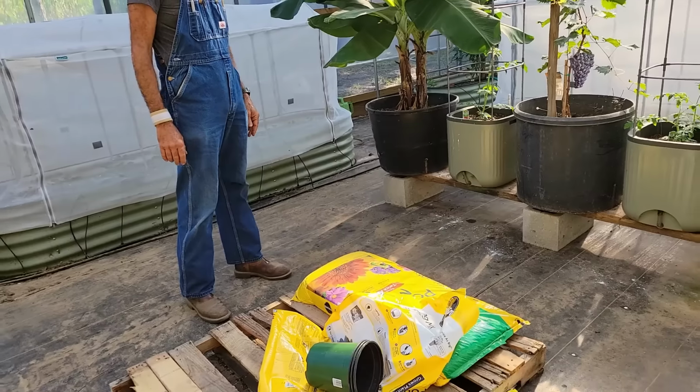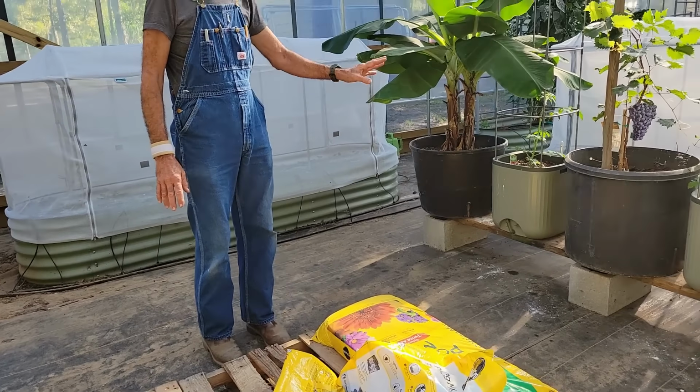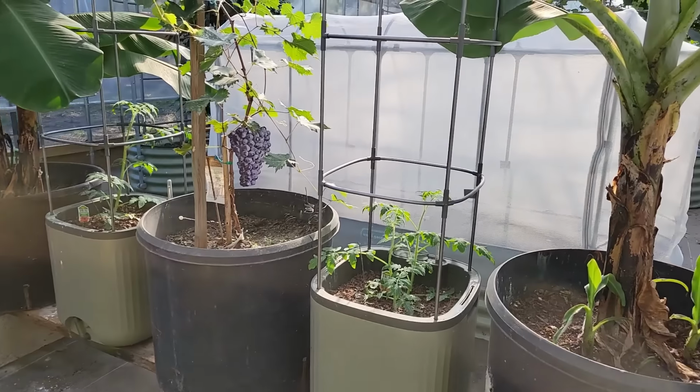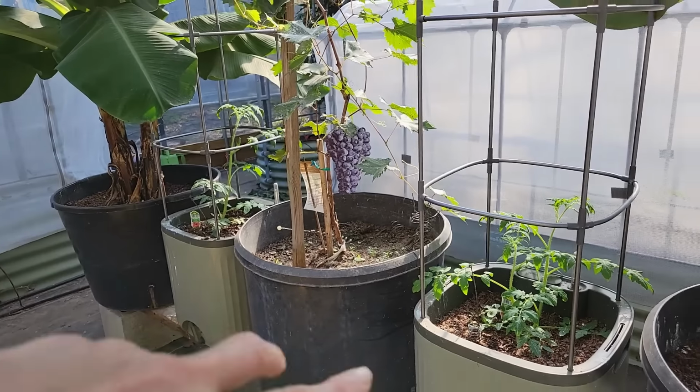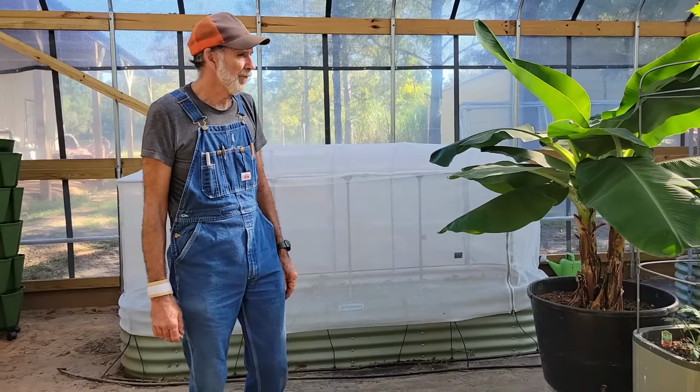And we have enough room for two more. We're going to leave the pots in the middle, but we're going to put two more right here on this end. And these are the self-watering tomato planters. I have two on this side and two on the other side. They're all from Vego.